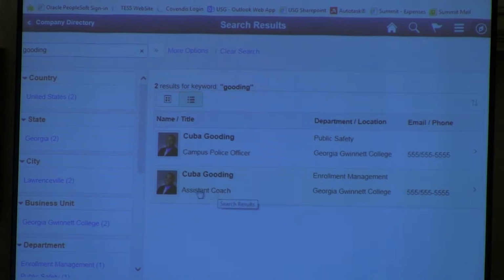Cuba's got 2 jobs. He's an assistant coach and he's a campus police officer. I didn't use their real pictures because I was afraid of getting in trouble, right? I didn't want somebody's agent showing up telling them I owed them $50 for using their picture and their name. So this just happens to be somebody named Cuba Gooding.